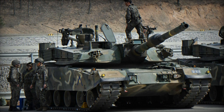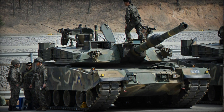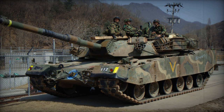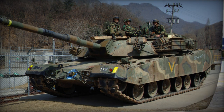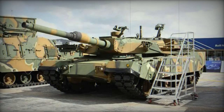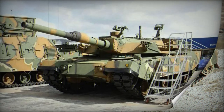The K1A1 is armed with a more powerful 120mm smoothbore gun. It is a license-produced US M256 tank gun. The same gun is installed on the M1A1 and M1A2 Abrams. It has twice the penetration power, compared with the previous 105mm rifled gun. It also has longer range of effective fire.